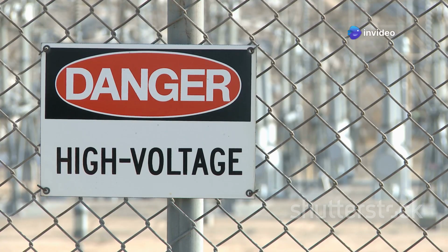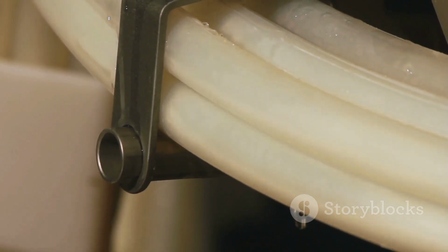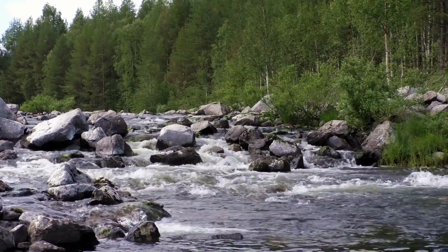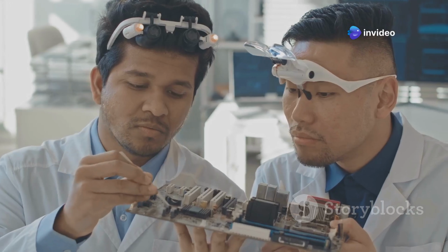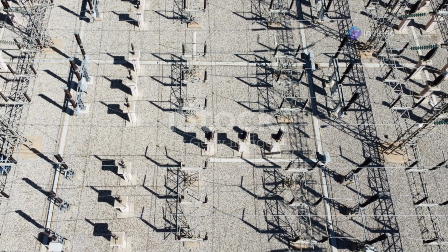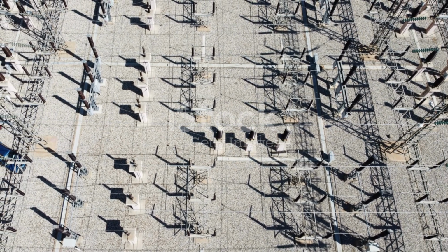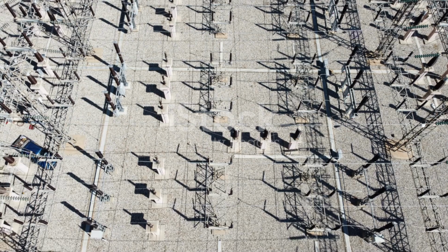Ohm's law tells us that the stronger the push, or voltage, and the lower the friction, or resistance, the faster the flow of electrons, or current. This law is like the traffic control system of electrical circuits, helping us understand and predict how electricity will behave. It's a fundamental principle that engineers and scientists use to design and analyze everything from tiny circuits in our phones to massive power grids.